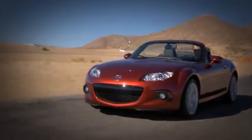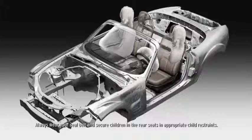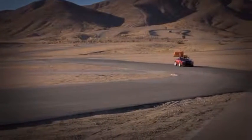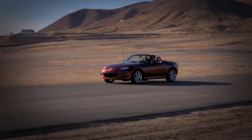Mazda took no shortcuts when it came to the MX-5 Miata, and safety is no exception. Every MX-5 is equipped with advanced dual front airbags and side impact airbags to help protect you and your passenger. Also standard are four-wheel anti-lock brakes to help you make controlled and confident stops.